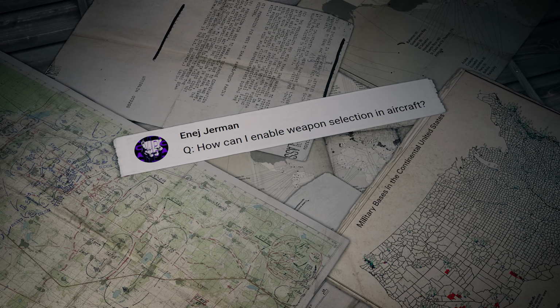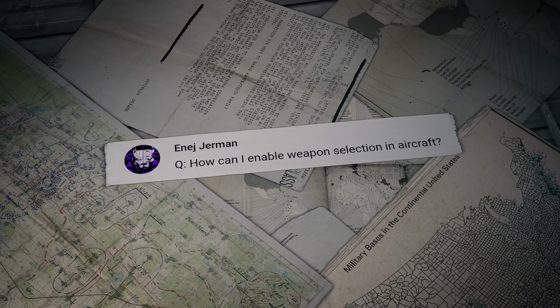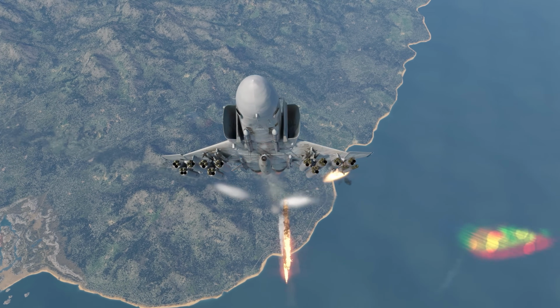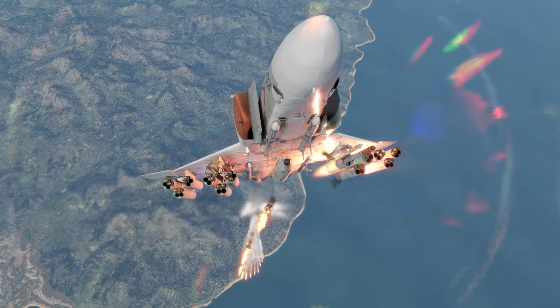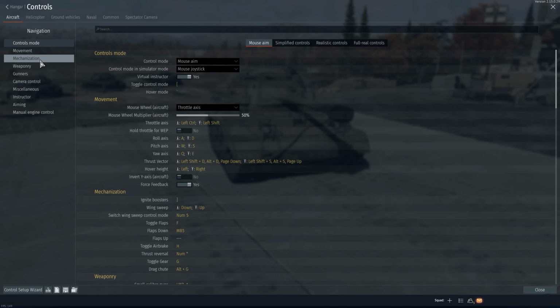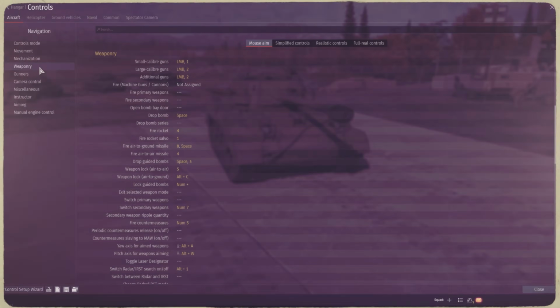Another question comes from Inez Yerman. How can I enable weapon selection in aircraft? Hi there, Yerman. You can use weapon selectors for that, both for fixed and suspended armament. To set up key bindings for them, go to Controls, Aircraft, Weaponry.